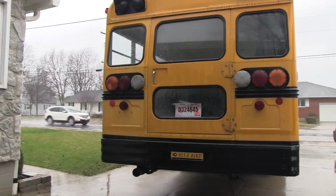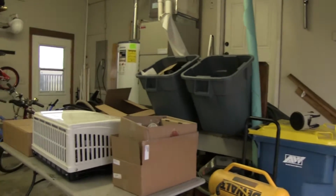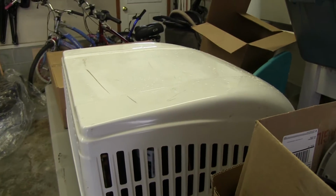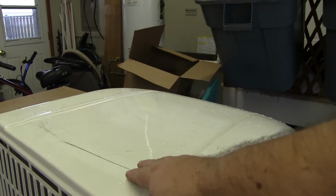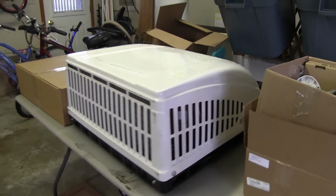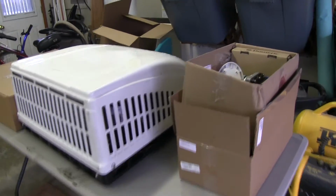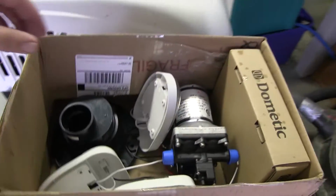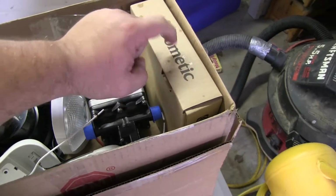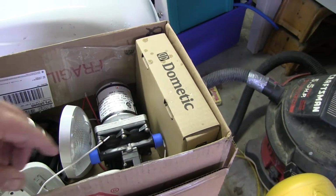We took a trip over to Indiana today on this very terrible rainy day, and we picked up a few things. Picked up an air conditioning unit, 15,000 BTU. Obviously it's a scratch and dent. It's got some scuff marks on it, but otherwise it looks like it's in real good shape, so I've got to fire that guy up and make sure it's good to go. Picked up some other stuff, just accessories, different pieces. LED lights, water pump. This is a heating coil for this air conditioner, so it's a 1500 watt little heater.